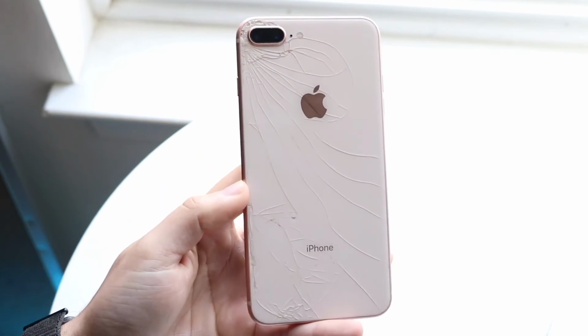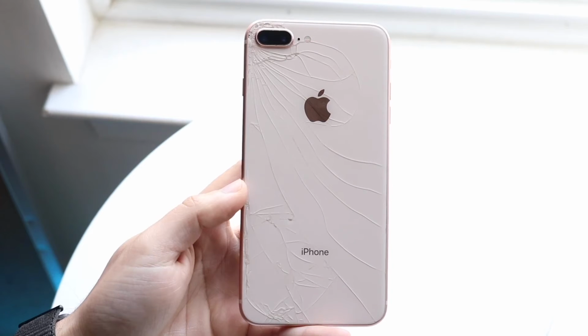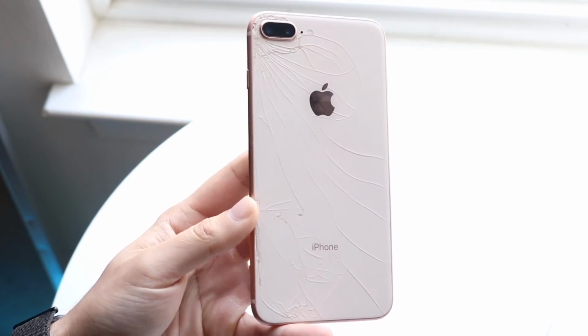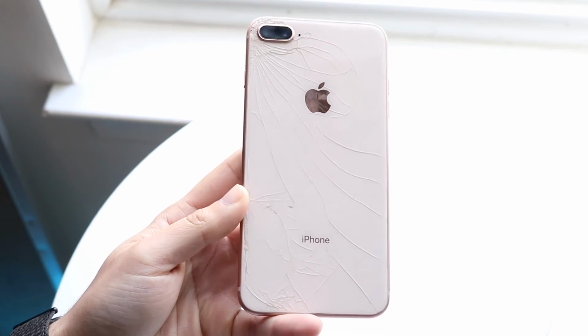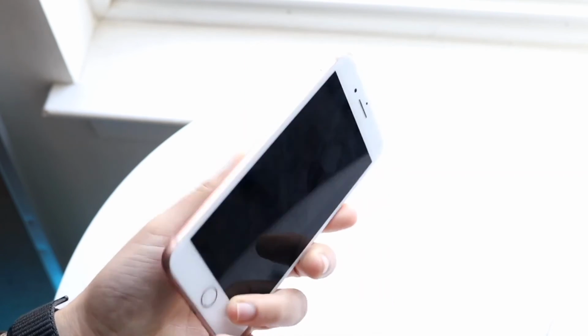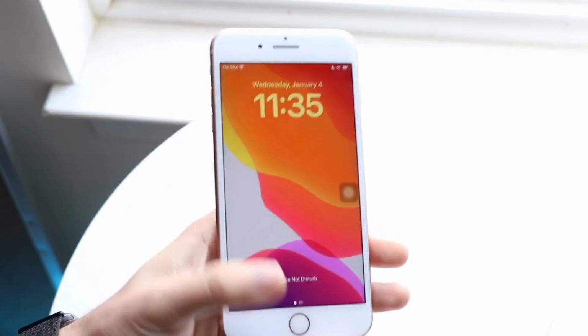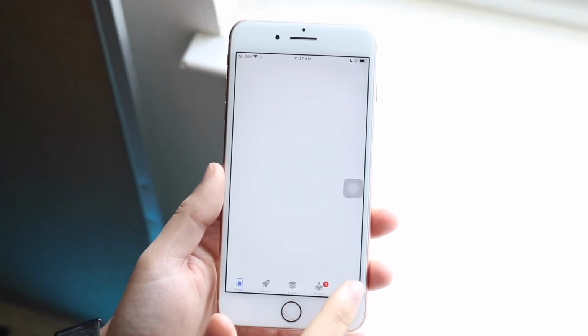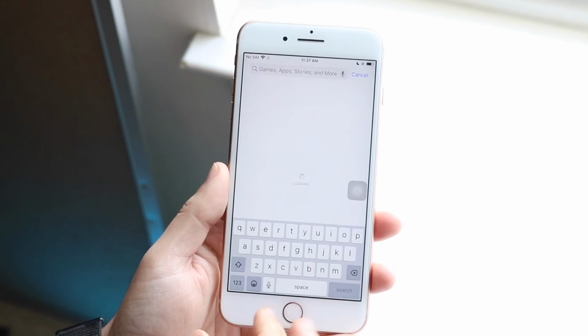But overall, should you buy a broken iPhone? I mean, I would probably say yeah, if you know what you're doing. If you really don't know what you're doing, like you don't even know how to negotiate or anything like that, just stick with buying a good used quality iPhone with a decent warranty, like a 30-day money-back guarantee. Those types of iPhones are probably going to do you a lot better than getting a broken iPhone and trying to save a little bit of money. So that kind of covers it up there.